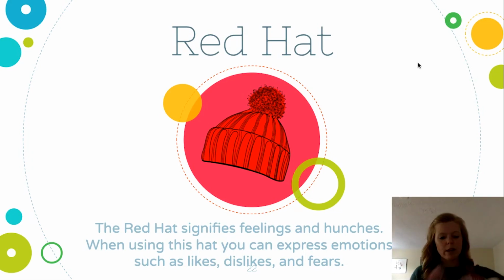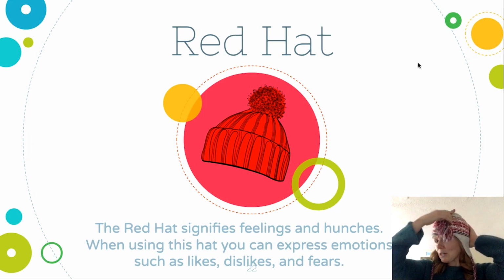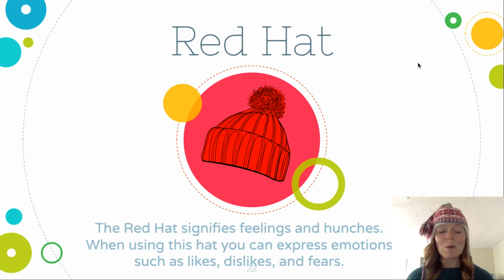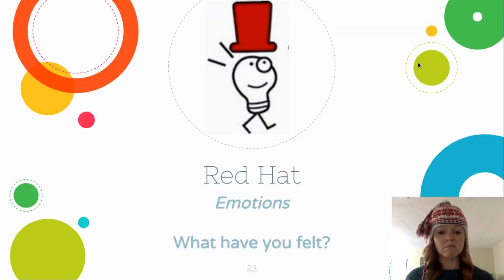Even though it's kind of reddish beige. You guys get the point? How do I look? All right. When I wear this red hat, it makes me feel the feelings or any hunches that I may have. So when I wear this hat, I can express my emotions. Think about things that I like or don't like, or any fears I might have. So, if I am a mountain, what things do I feel? And don't kid yourself, mountains have feelings too.